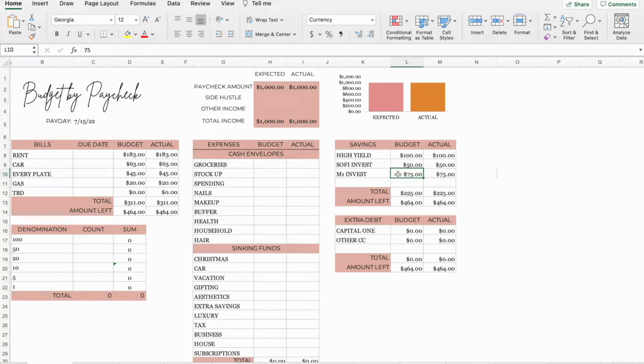And the market is down right now. So I just increased this by $25 for now. This is not going to be as much as I'm going to be putting into it in the future. But since the market is down, I want to make sure I capitalize on that as much as possible and put as much money in there as I can.